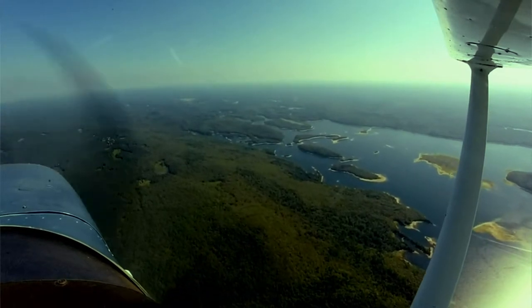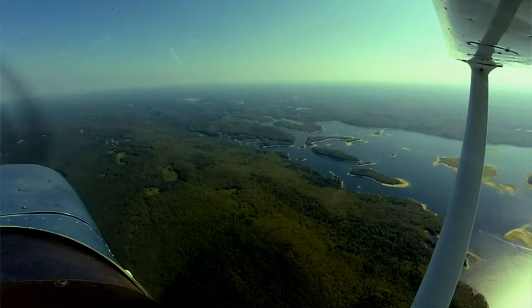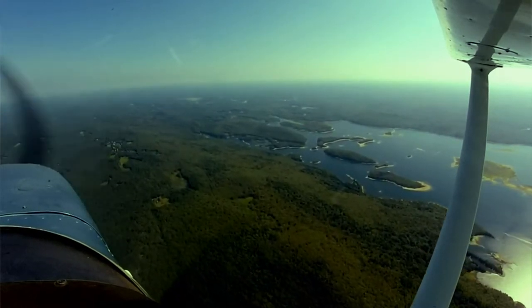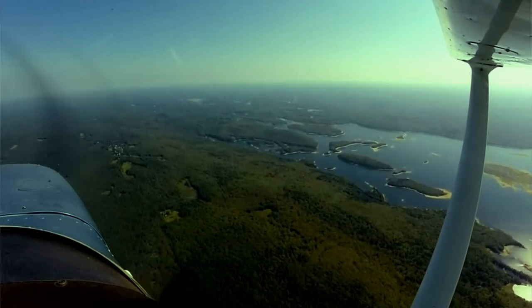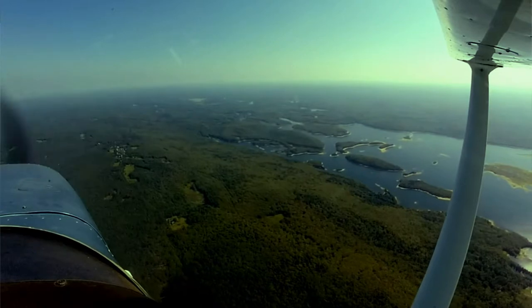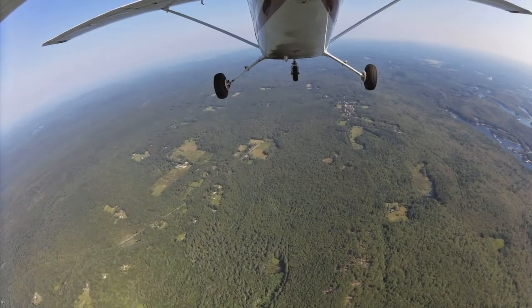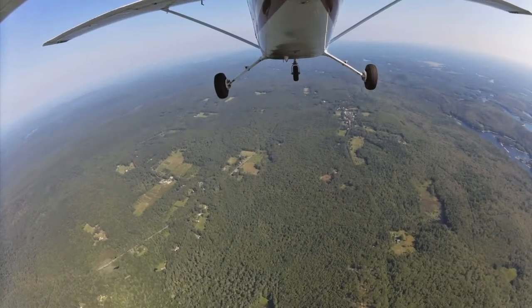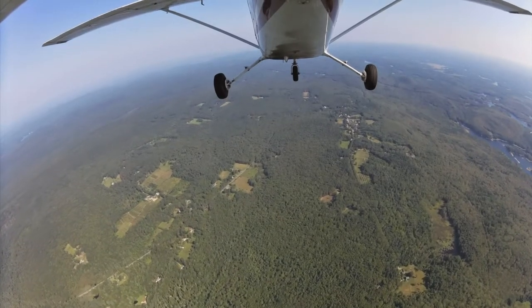Hampton traffic, 5178 Romeo, downwind 20. Hampton traffic. I don't see no deer. No? No. I see all kinds of airplanes on this, and I don't see them out there. Which runway are you using?